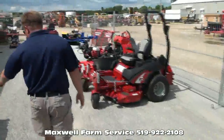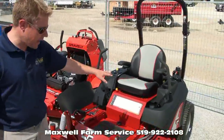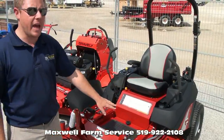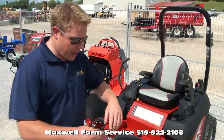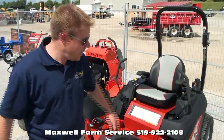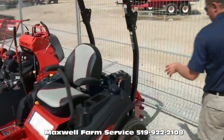you go from a half suspension on the front to a full independent suspension, a high back seat, dual fuel tanks, and they all have ICD decks. The ICD deck is designed to pick up grass. It has a full striping kit on the back of it, and again uses Briggs commercial engines.